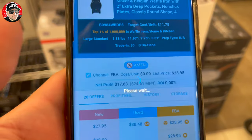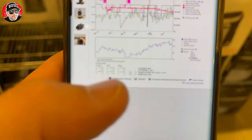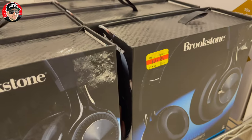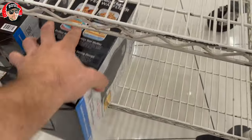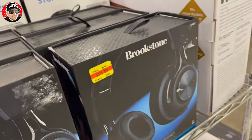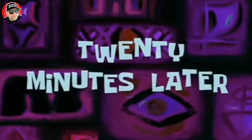So let's see. Top 1%, Amazon might be on it. Target costs wants us under $11.75, which we are, we're at $9.96. They sell 28 a month. Pretty good graph, price is pretty steady. So we're gonna get all these. We got three. All right, so we'll get all these and I'll be right back when we move on to the next item. 20 minutes later.